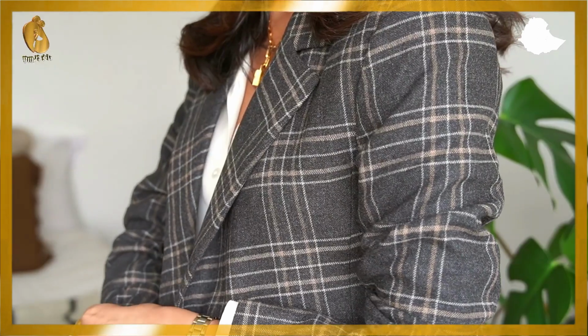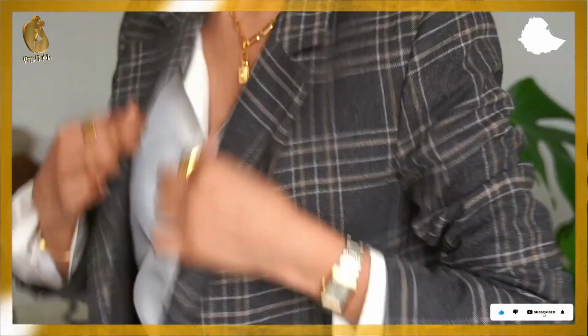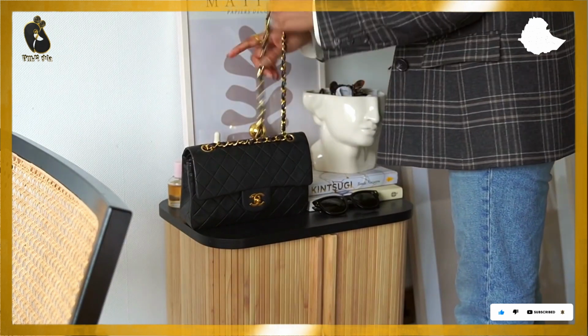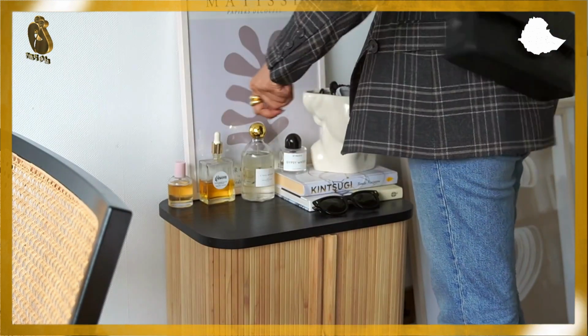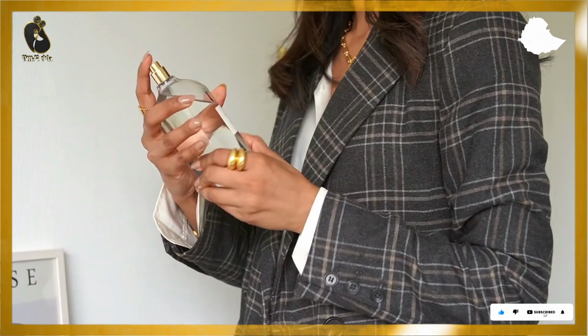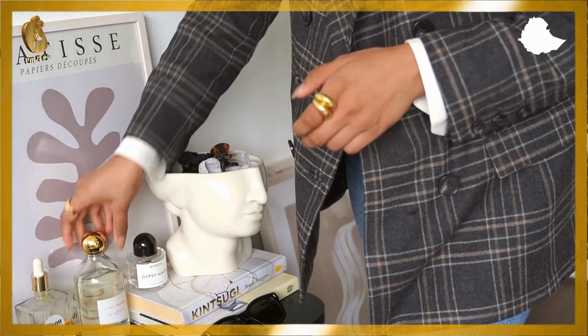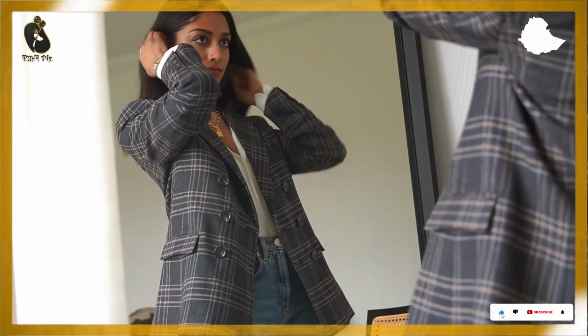As we're heading into autumn, I'm wearing a checkered print blazer. This is from Under the Stories. I've been obsessed with it recently. It's absolutely perfect for this season. For my perfume, I'm using a Suzanne perfume. I absolutely love this. It's so fresh and it's so light, so it's perfect for every day. And that's the look complete.